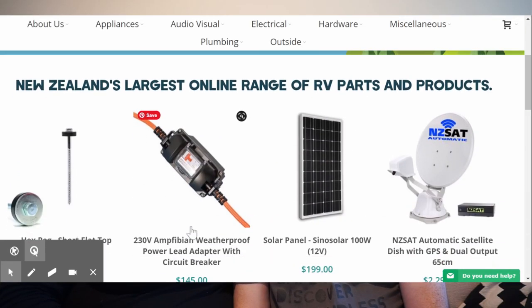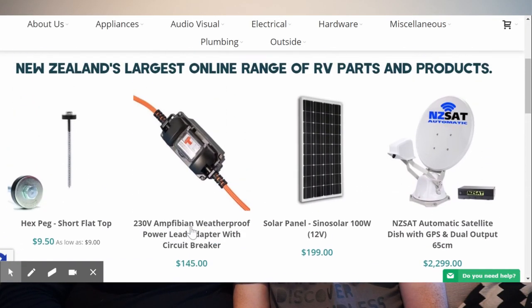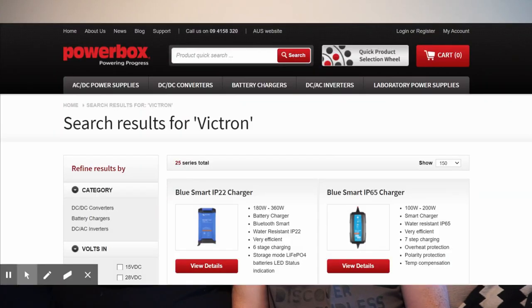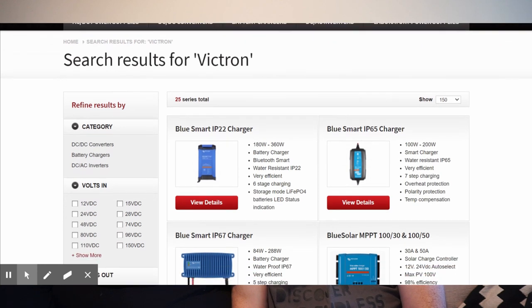RV World is based out of Nelson, and we bought our electric hot water heater system from them. It's the only electric hot water heater I could find, honestly, in the universe, because I've looked everywhere. That's 240 volt. We've bought some things at Noel Leeming and Farmers. We've just found a few deals, like a convection microwave. By knowing what we're prepared to pay for it, in the January sales we found it for $200 off.